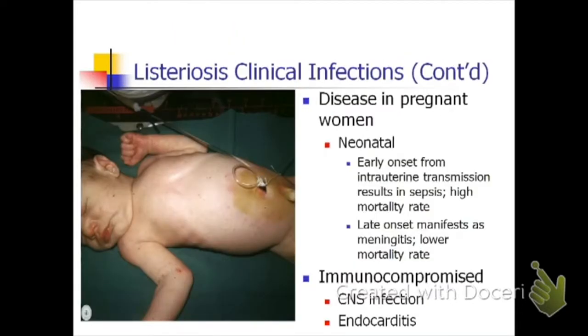So, in pregnant women, of course, the neonates could be affected because there is a chance of intrauterine transmission, which could result in neonatal sepsis. Neonatal sepsis is one of the results of having this particular type of infection, and neonatal sepsis is said to have a very high mortality rate.